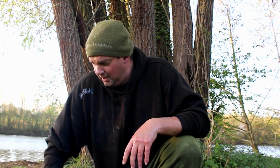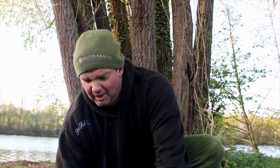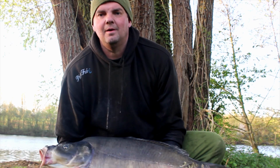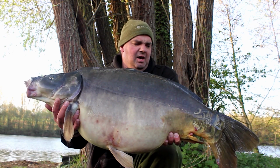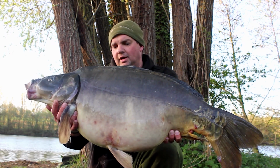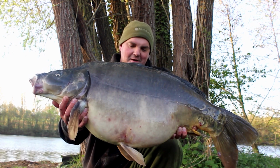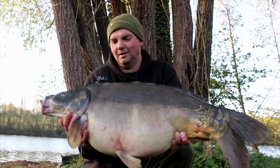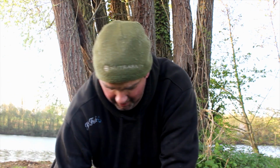Morning. Had a busy night last night, no sleep at all. Had 7 fish out, and I've got 3 of the bigger ones to show you. This one's 38 pound 5 ounce. Absolutely stunning. Oh. I'll nip her back and get the rest to show you.